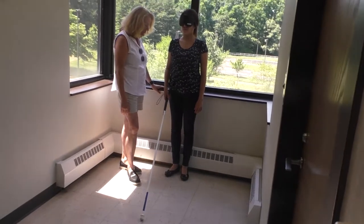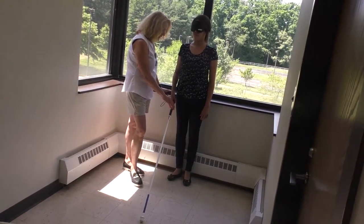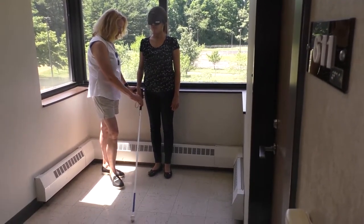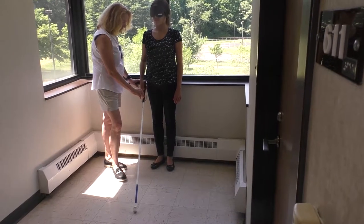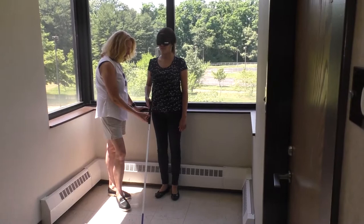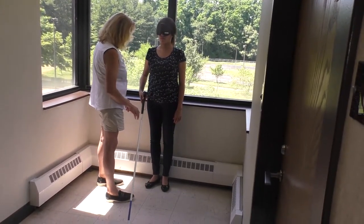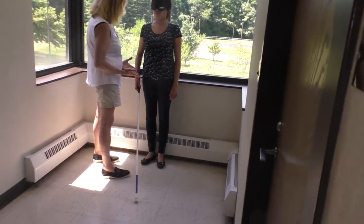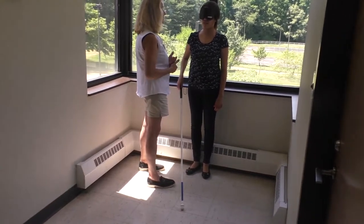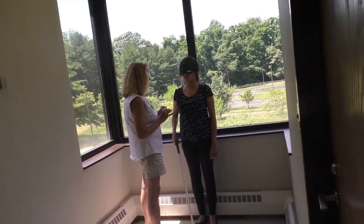Do you know what the grip looks like for touch technique? No. Do you know anything about the handle that you're touching, the grip handle? What does it feel like? Rubbery. Anything else? Ridgy. Got some ridges on there. Makes it easier to hold on to. And are all the sides the same shape? No. This one's flat. So there's a flat side. And this one's round. Yeah, so there's a flat side and the rest of it's sort of round.